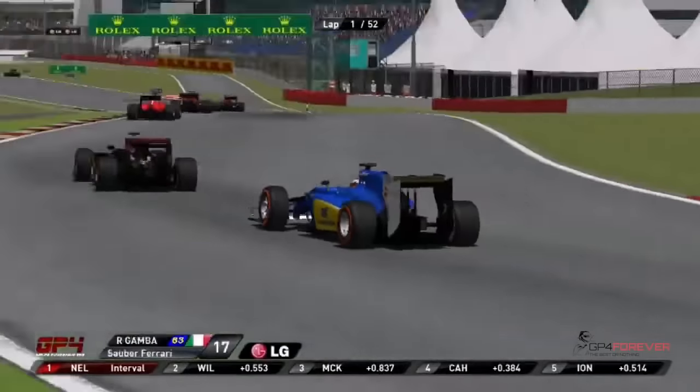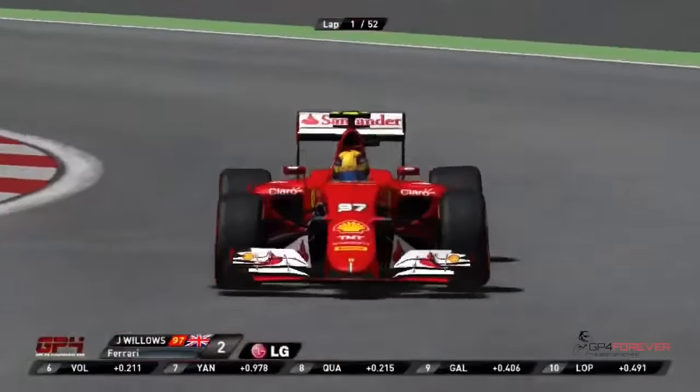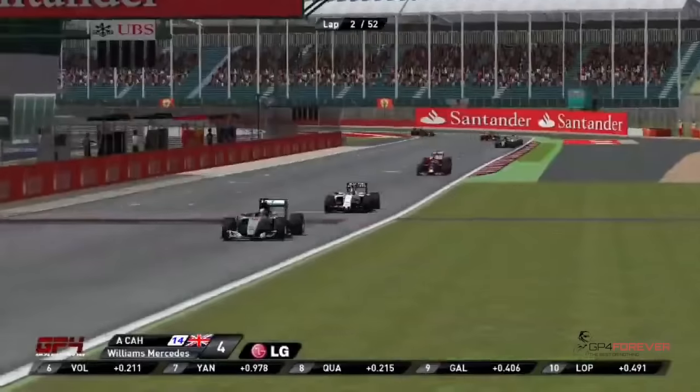As you look at, there's Greenwood, there's Gamba. And so far, we've actually gone through the first lap without any contact and any cars going for the pits whatsoever. But that's very interesting. That's never happened before, I don't think. But the end of the first lap is here.